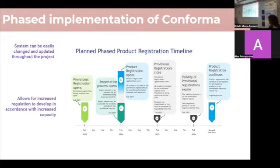And also, while the importation process opens, we also hope to start the full registration of products at this time. So currently we are informing all our importers that they need to start to try and finish provisional registration within a year, and from next year onwards to move towards full drug registration. So if they have already provisionally listed their products, it should make it easier for them to actually move towards full product registration.